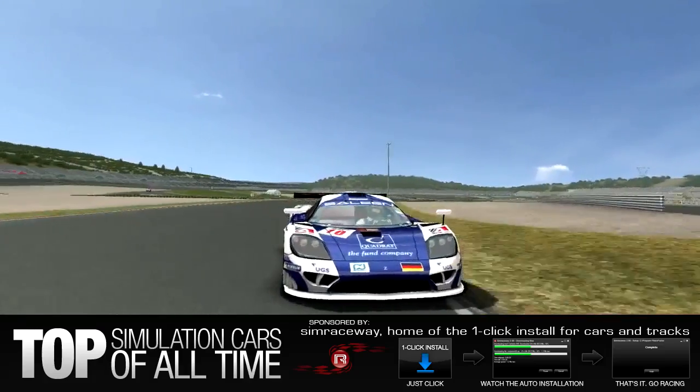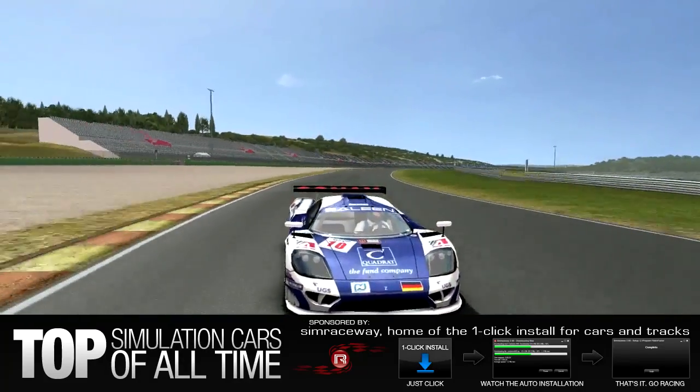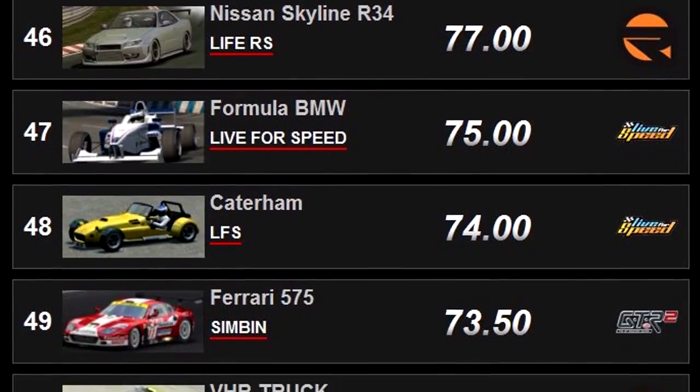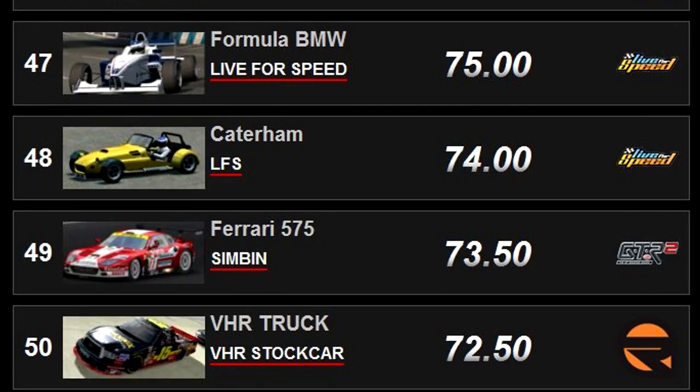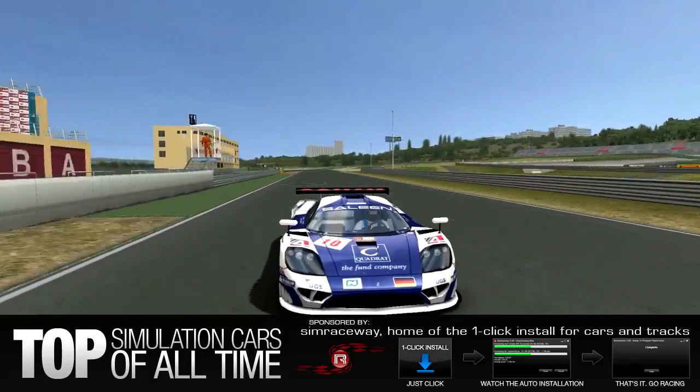But that's going to do it for top simulation cars of all time. Now that's the top 50, all intact. That VHR truck's still down there at the bottom, lingering, holding on by a thread. That thing's gone. Oh, poor truck. Because I already know what next week's car is. Do I? No, I don't actually.